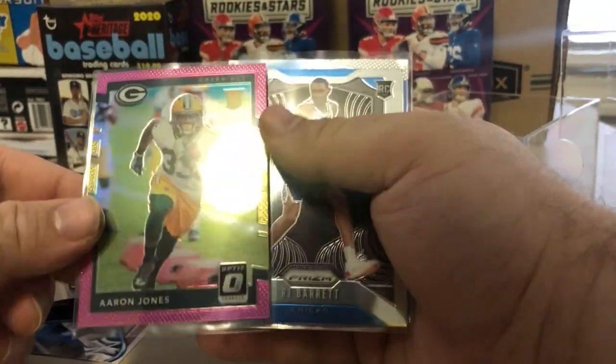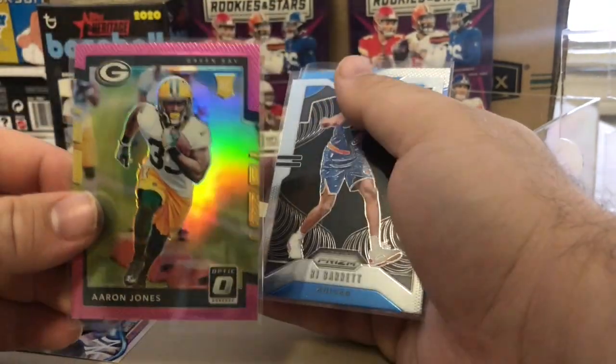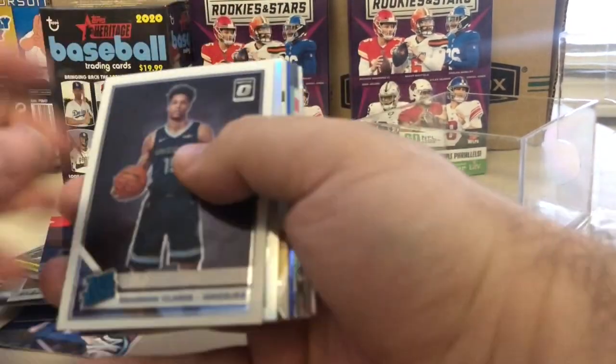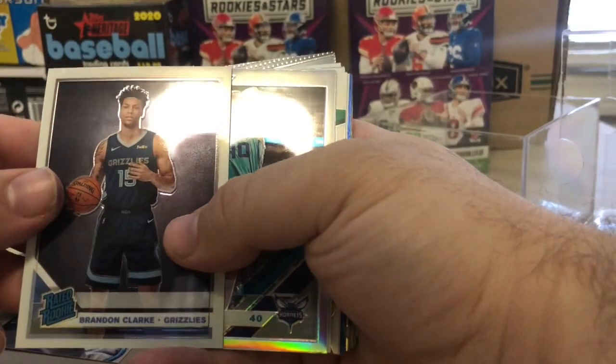We got an Aaron Jones rookie card, pink, from Optic. It's one of the blaster cards. Got my boy rookie and a Deshaun Watson rated rookie. Sorry, these cards are all over the place, but it's hard to remember what everything's from. Most of the Prism and the Optic are from cellos.